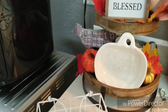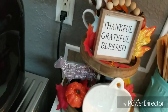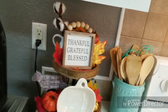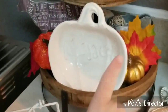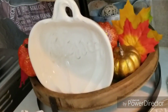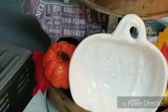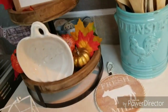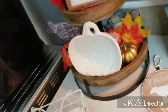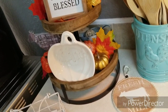And I just had this, behind it, the little jar with the cotton came from Hobby Lobby in the spring. This Blessed pumpkin bowl, I love. It came from Hobby Lobby. And then all the little pumpkins and stuff came from Walmart. I believe my cow came from either Walmart or Dollar General. I can't remember. And then you can probably see back here, there is a little metal container. It was part of the spring collection at Hobby Lobby. And then the little twine balls came from Dollar General.